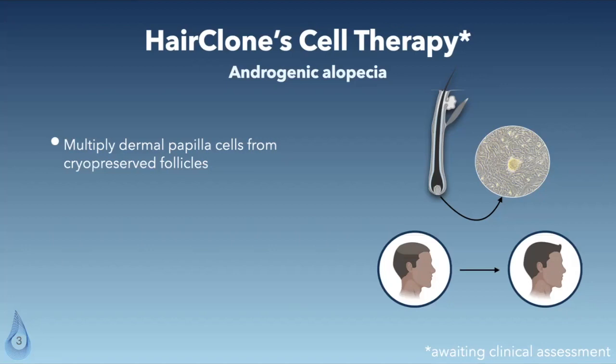And so what we're proposing is that by taking these cells from healthy follicles, multiplying them up, and injecting them back in, we can repopulate those follicles and then thicken the hair back up. So those miniaturizing hairs become thicker again.